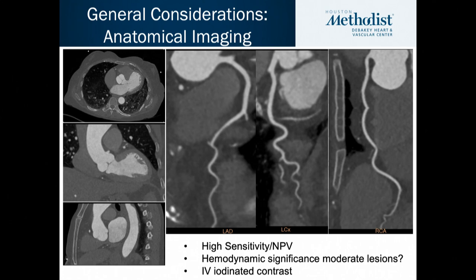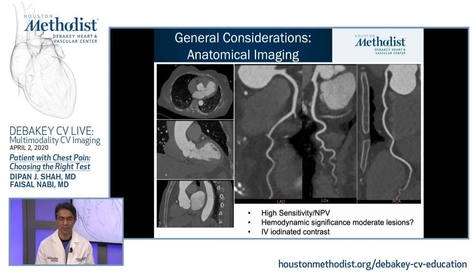And what's beautiful about this technique is that it has been shown in the literature to probably be the technique with the highest sensitivity for coronary artery disease. So what does that mean? That means you will always be able to accurately detect coronary artery disease, and as a result, it has a very high negative predictive value. If we tell you this test is normal, you can be certain that your patient does not have coronary artery disease.